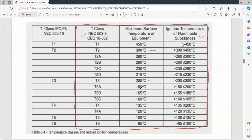Then T3A, 180 degrees centigrade, maximum surface temperature of that particular motor. Provided the gas that is surrounding it has an ignition temperature greater than this, you bring this across, put the greater to side. But less than or equal to this one, 200 degrees centigrade. So you bring that 200 down, less than or equal to sign over. T3B, 165 degrees centigrade. Provided the gas surrounding it has an ignition temperature greater than 165, but less than or equal to, bring this down here, 180.